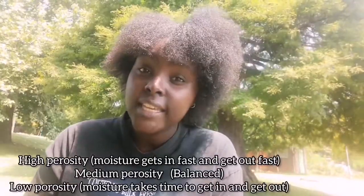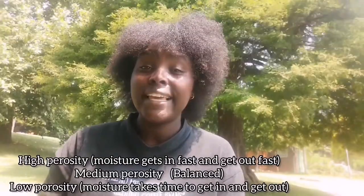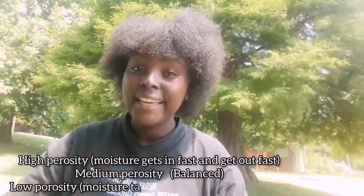I have high porosity hair, which means that moisture gets in my hair really quickly and gets out really quickly, meaning that my hair needs to constantly be hydrated and moisturized compared to somebody that has low porosity hair, meaning that moisture takes time to get in their hair, so they need to even apply heat. For example, if they put conditioner, they need to apply heat so that the conditioner can penetrate, right? And then moisture stays longer for them compared to me, right?